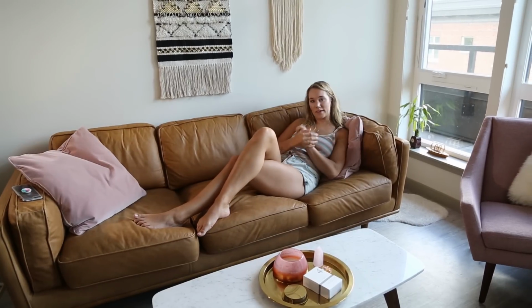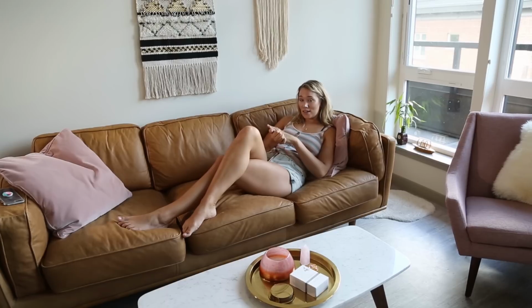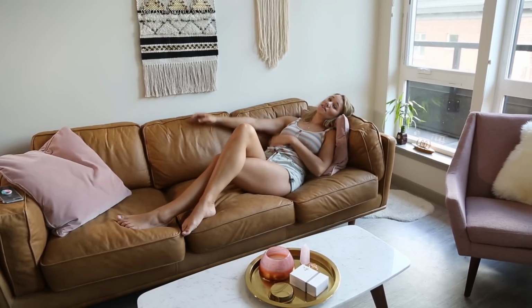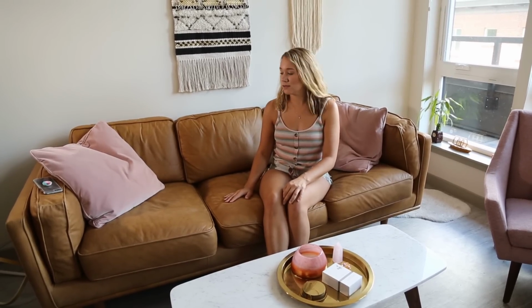We got this tan leather couch because the theme I was going for in our whole apartment is a desert theme. It's very soft, very buttery, very smooth, very cushy. And in the summer it's especially nice because the leather stays nice and cool. It works really great because dog hair doesn't stick to it, so that's really nice.